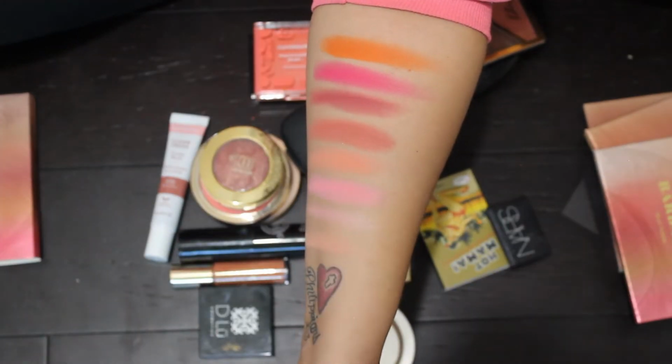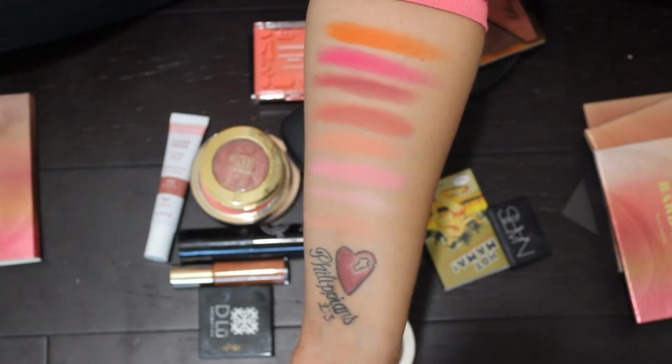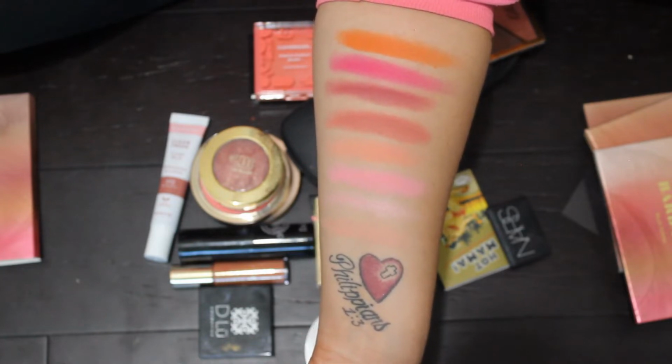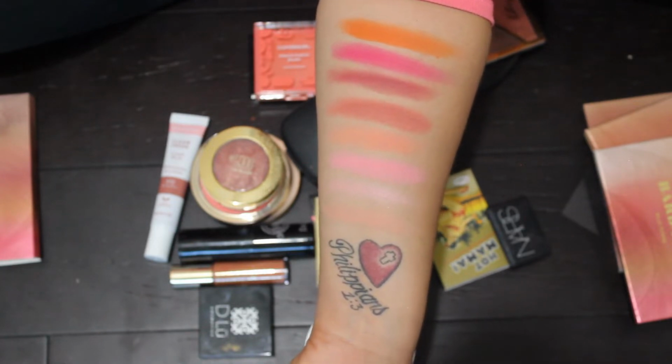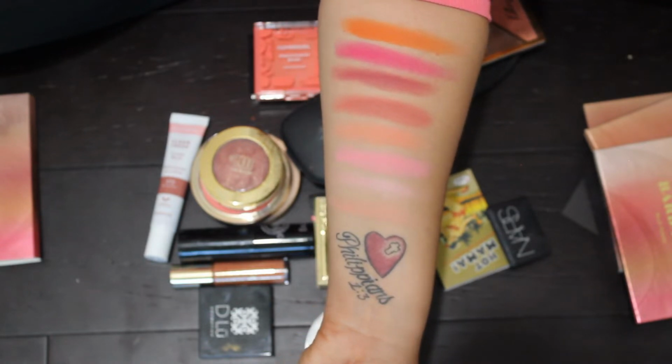Okay, let me adjust. All right, hopefully you guys can see these pretty good. And hopefully the lighting's okay. I feel like in the viewfinder, the lighting seems okay. I have my windows open and I just have my overhead regular room lighting on. I don't have my studio lights on, but I feel like the lighting's pretty good. And you guys can kind of see them pretty true to color, I think.